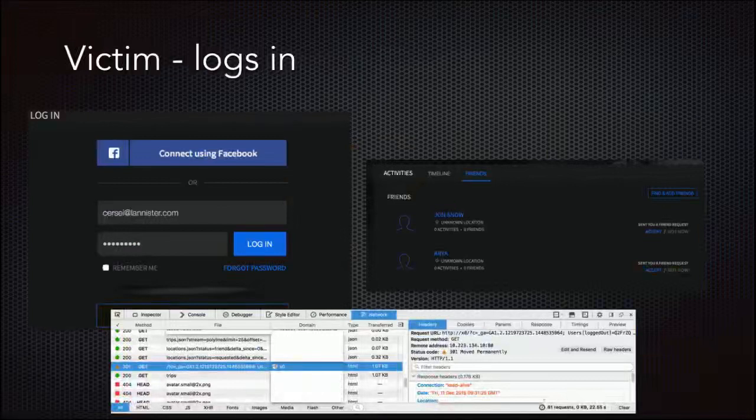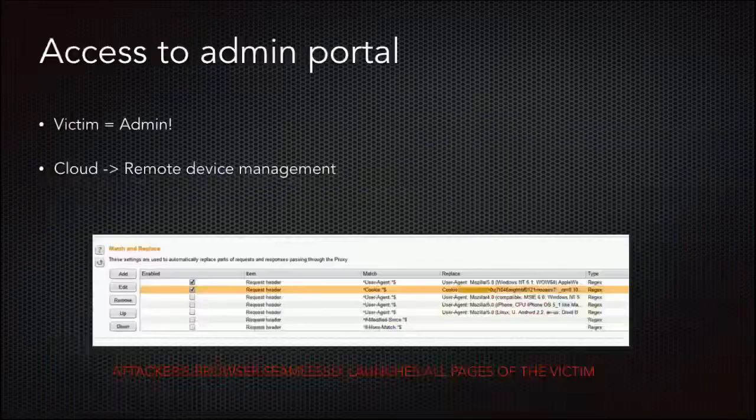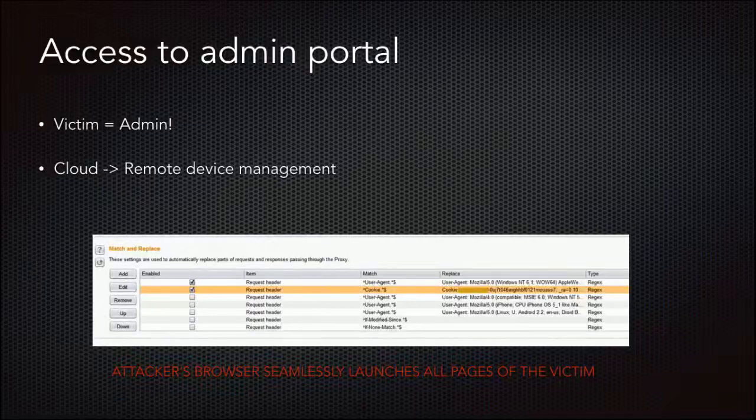Now, Cersei just needs to log in. She doesn't have to view the friend request, but she has requests from Arya and Jon Snow waiting. So she doesn't have to accept the friend request. She doesn't even have to view the request she has. As soon as she logs in, our exploit code gets executed, and the cookies and basically everything is logged at the attacker's end. In a normal scenario, it would just compromise Cersei's user account. But in this particular scenario, since we also have the admin portal, the attacker gets a little more clever and uses this attack to steal the admin credential.